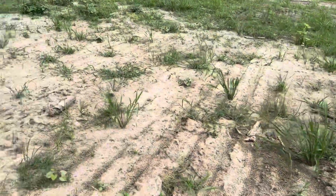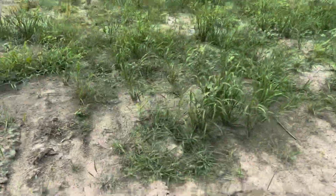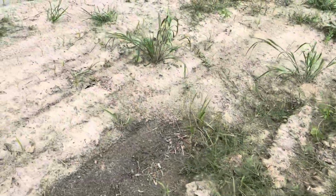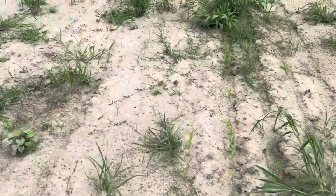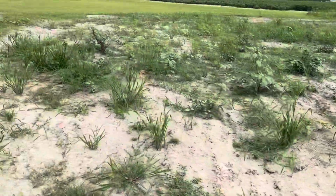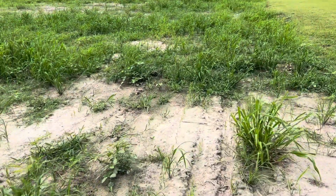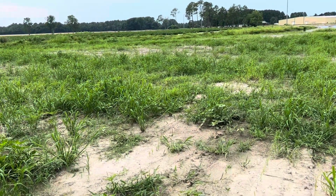So we are gonna have a little bit of something, but we're gonna have a whole lot of weed pressure too. So at least we're gonna have something growing here. So yep, let's go look and see what those no-till plots look like. Like I said, I should have sprayed.